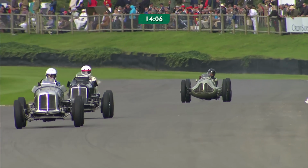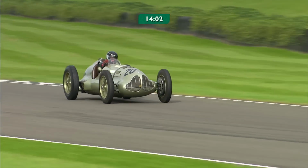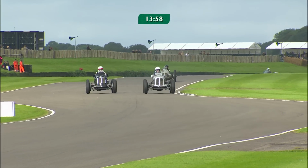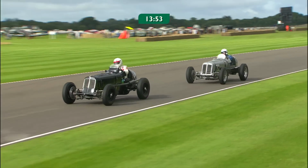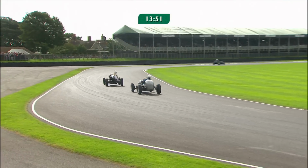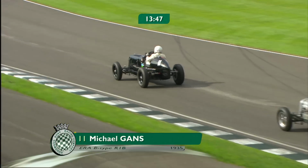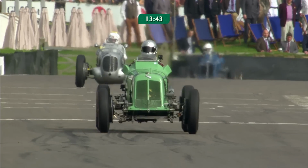Absolutely right, and there is this battle between David Morris, Michael Gans. There is Duncan Ricketts in the car we were talking about. The car was designed as a Grand Prix contender. Just came out pre-war. Well, Michael Gans making a move and making it stick. He goes past David Morris into fourth place. I thought that one was coming. I didn't know where it would happen, but down the left straight, more speed carried by Michael Gans, and number 11 ERA R1B up into fourth place.